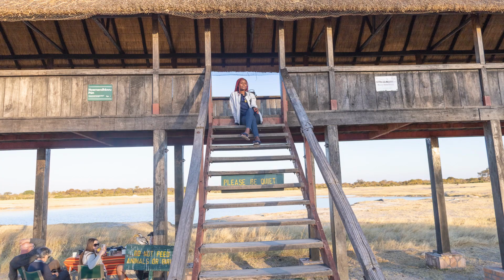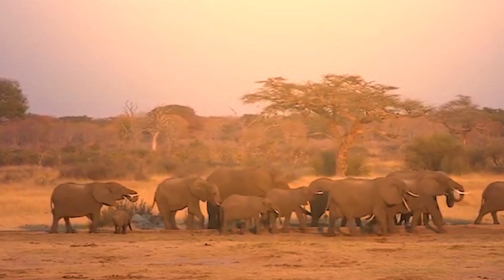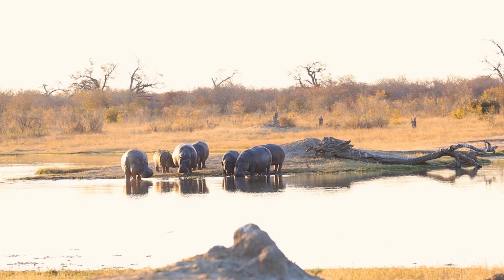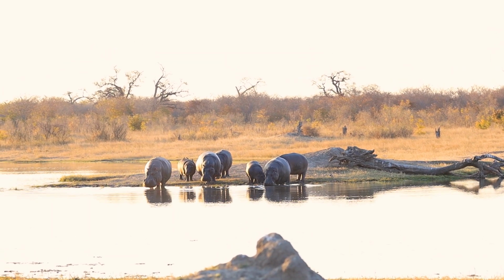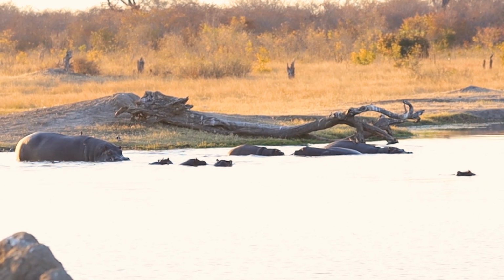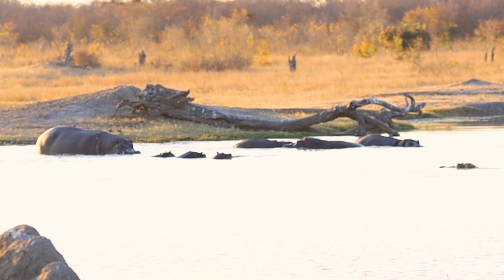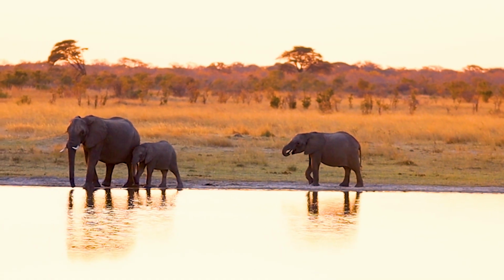Nyamandlovu viewpoint is one of the best to see elephants and other animals before they get back to the thick forest. The encounter with hippos at a very close range, while maintaining a safe distance, was so breathtaking. Elephants are one of the easiest animals to find at Hwange National Park.